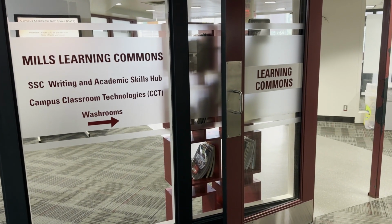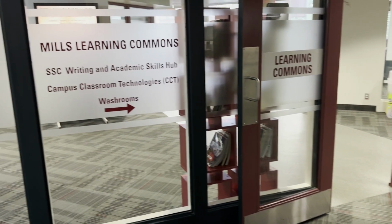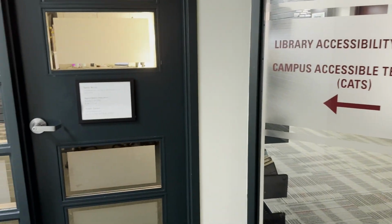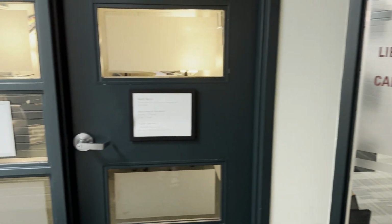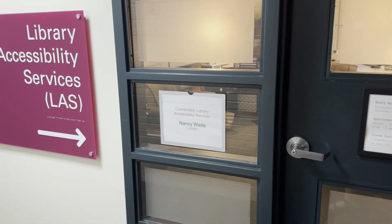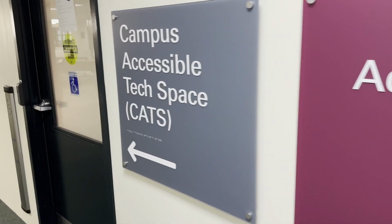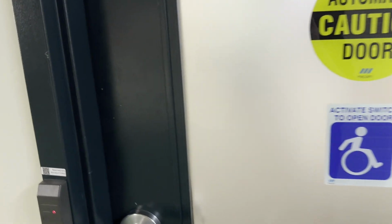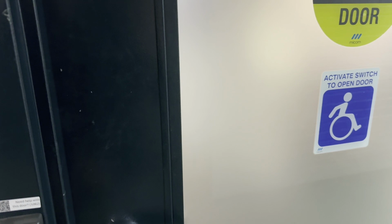We are on the second floor of Mills Library, and this is the Learning Commons. So we're just gonna take a quick tour to the CAT space, but to get there, you're gonna start off with the Learning Commons, and then we're going to go by the Library Accessibility Services office. And then next to that is CATS. So to get into CATS, once you've registered, you get a key card, and that will get you in the door.